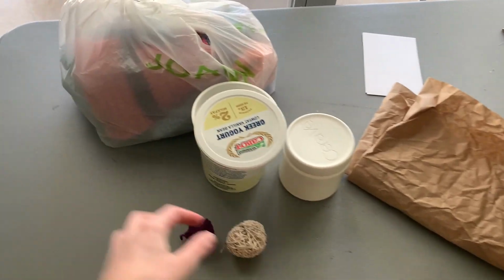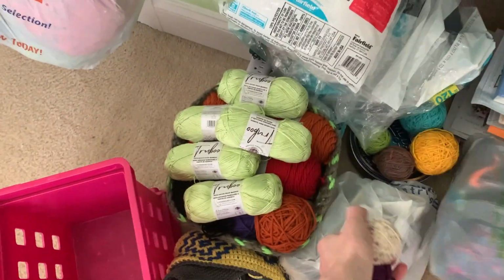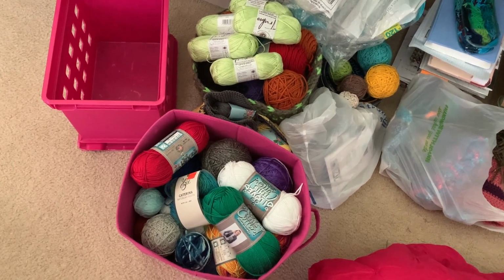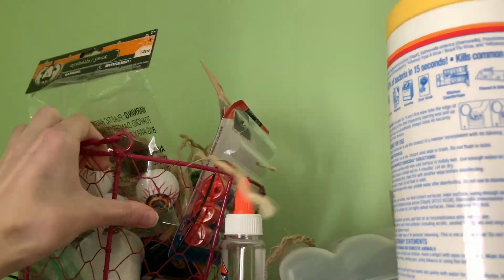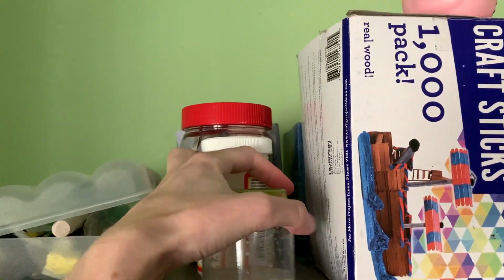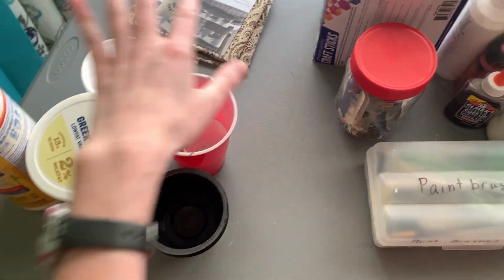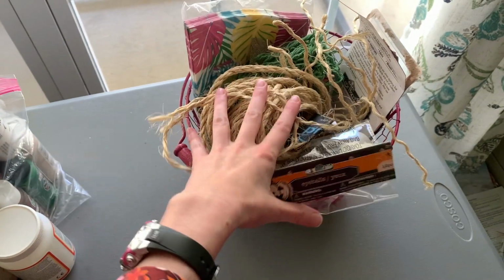I started by cleaning off my work table so I had somewhere I could gather everything, and I came across a number of yarn things, so I moved those to my big yarn pile to deal with in another video. And now that my table was clean, I started bringing everything to the table. I did a little bit of sorting as I brought it to the table, trying to keep it a little bit organized as I just kept pulling more and more stuff out.